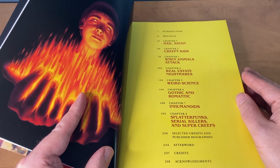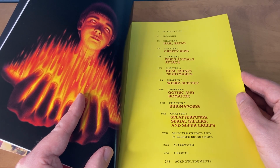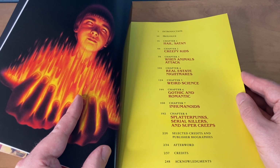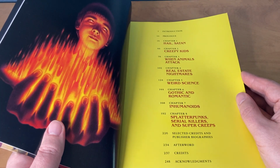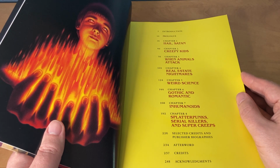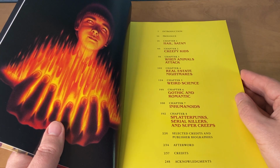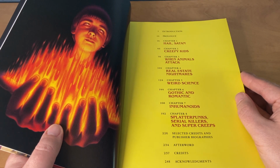In any case, we're going to have a look at the chapters. We've got some nice artwork right there. I think it looks a little bit like Firestarter, Stephen King's Firestarter. Very nice. But let's have a look at the list of chapters. The first one is about the satanic panic type of books that were very popular in the 70s thanks to the success of The Exorcist and The Omen. And quite a lot of movies like that came out.